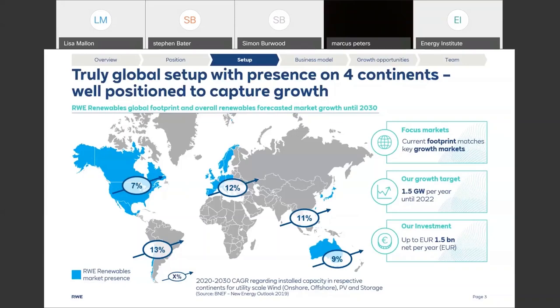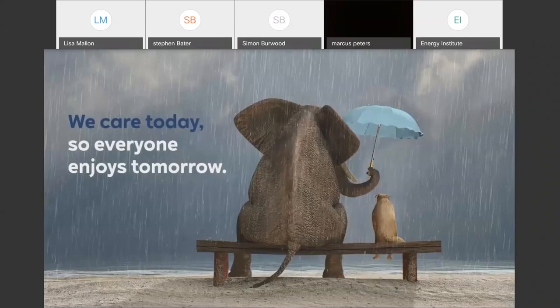But also, we have to understand that it's a very complex area nowadays. It shouldn't just be about safety. So we've come up with a slightly different approach, and we describe it as a culture of care that we want to adopt as a business. And we have this poster that we use and a phrase, and within RW Renewables, we use this: "we care today so everyone enjoys tomorrow." So we have a clearly defined behavior that we want everybody to adopt, and a clearly defined output, which is that everyone enjoys tomorrow.